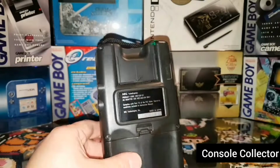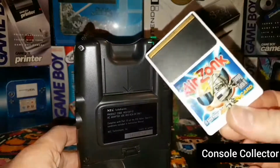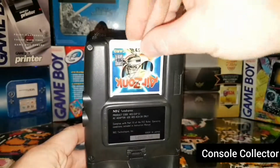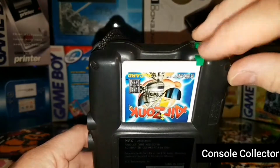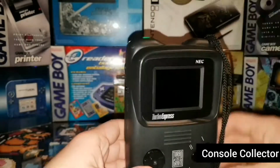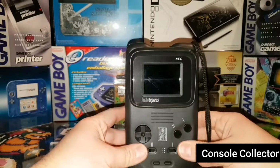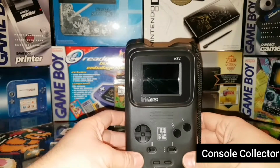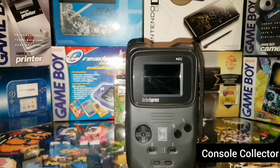As for the back, there's the cartridge slot, and it does play TurboGrafx 16 HuCards. Pop that in, click it on, it's got the lockout similar to the original Game Boy. Then you are ready to play your TurboGrafx games on the go. So that is the Turbo Express from 1990.